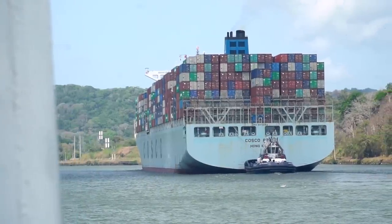The big cargo ship that we just passed by, we learned could hold up to 13,000 containers. It was massive. It felt like it was taking up the entire canal.